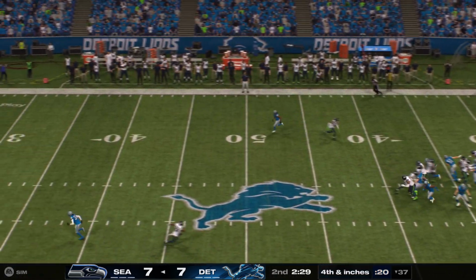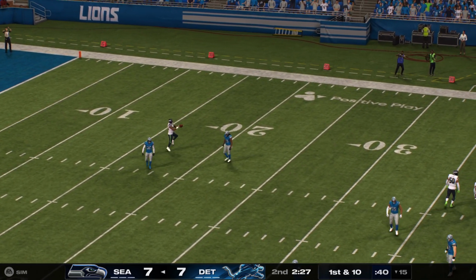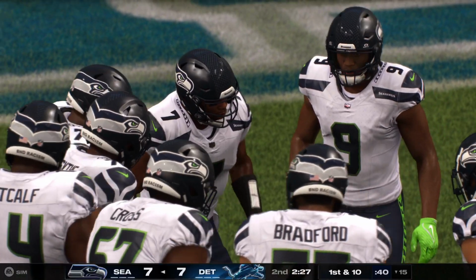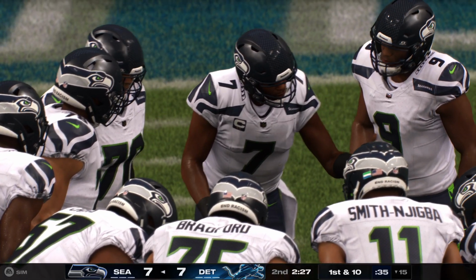And here now the punter Fox as he sends this one away. Calls for the fair catch, makes the fair catch just inside the 15-yard line. So possession goes over here on the punt. And it'll be Seahawk football as they take over deep in their own territory.